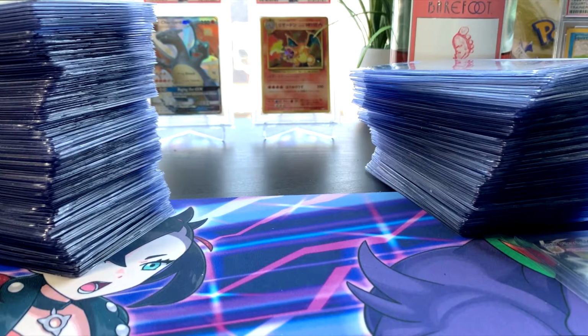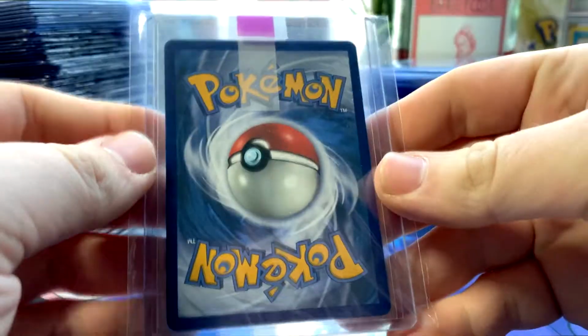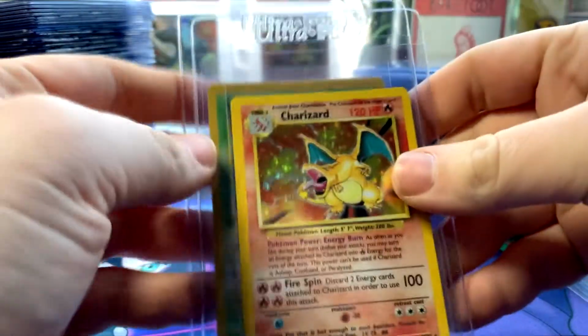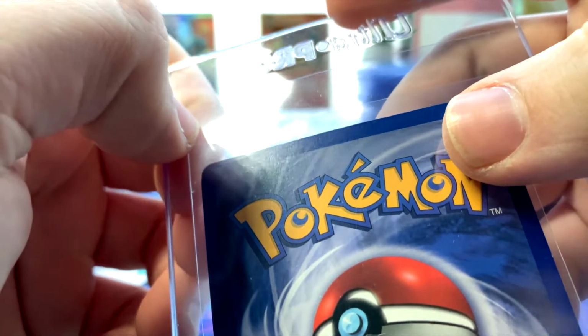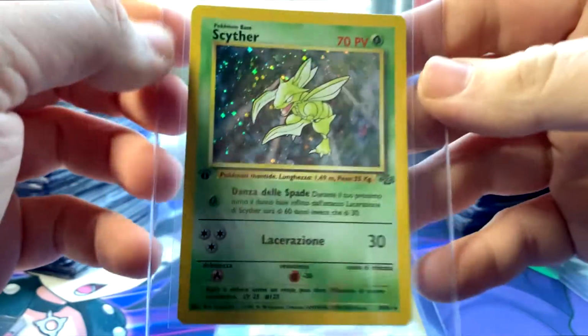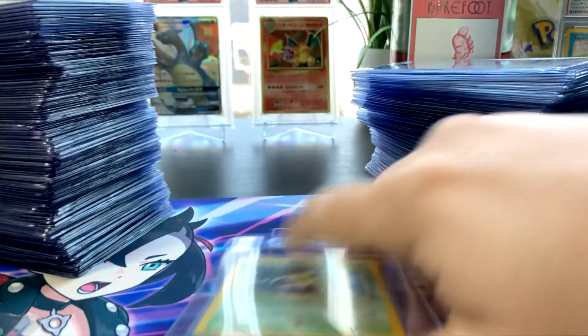This submission also has 3 other cards from other people. This is from one person. And then we have a base set Charizard, but it has been inked at the top. You can kind of see someone took a blue marker to it, so PSA would not touch that. And then we have a foreign Jungle Scyther.